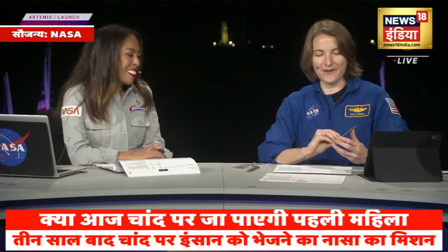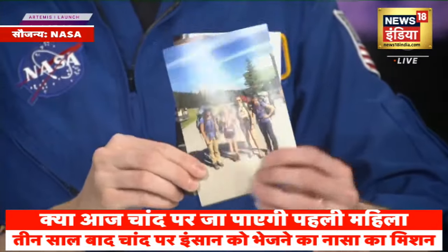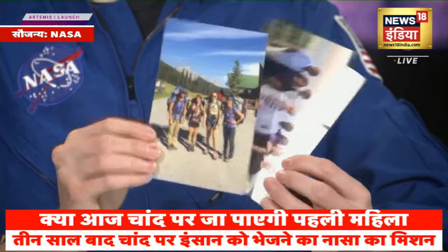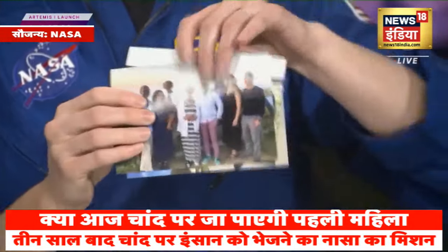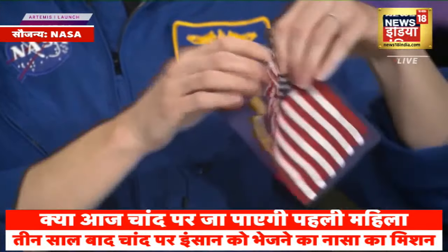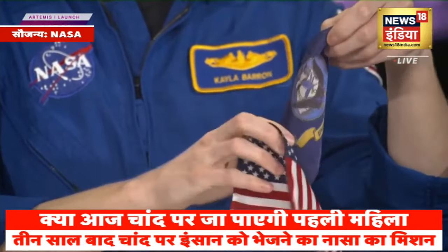So have like a picture family of me and my family at my sister's wedding. Friends backpacking in Alberta, Canada, and then my in-laws, right side up, together on a family vacation. And I also brought some flags, some American flags, and then United States Navy flags, since I'm a naval officer.